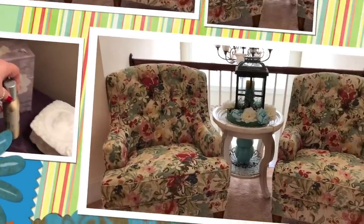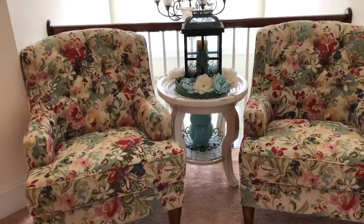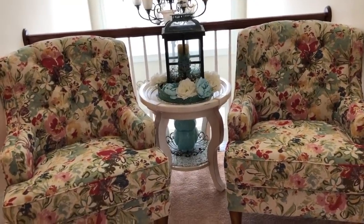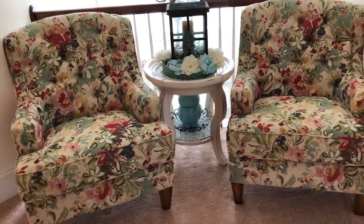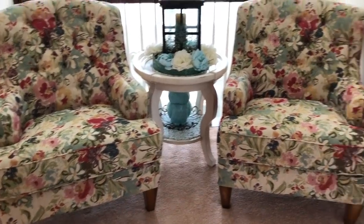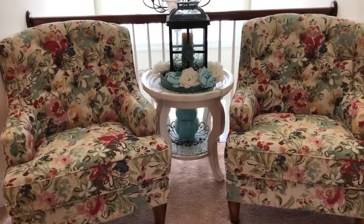One time I had a little love seat sitting up here, an old one, and it just wasn't doing it for me. So I told Chris, I really would like to get a couple of really big, comfy chairs and make a little seating area up here. So we went to our local furniture store, and these are Flexsteel. That's the manufacturer of these chairs. And I picked out this fabric.